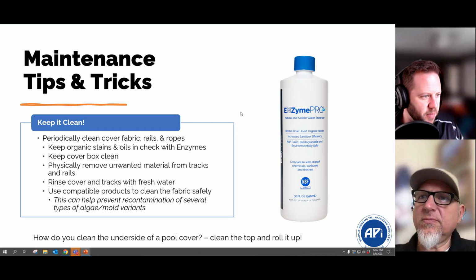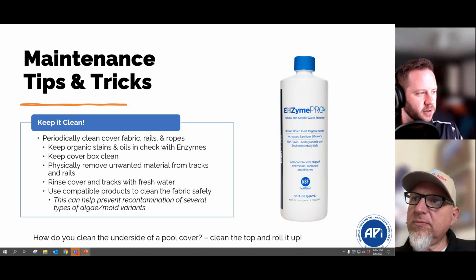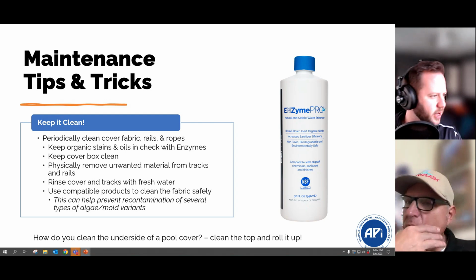Rinse it often, and use compatible products. Make sure you're taking care of it the right way, because there are certain cover cleaners out there that are alcohol based that can prematurely wear them out. You want to make sure you're working with compatible products with whatever you're playing with, really.